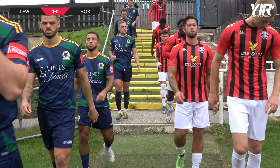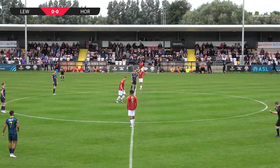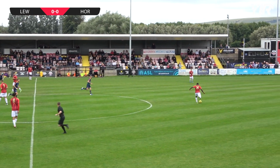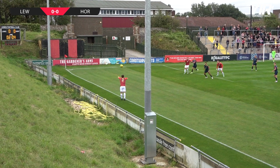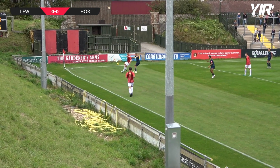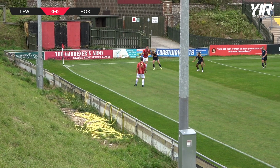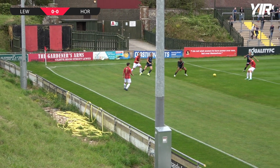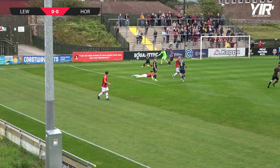Steve, Mrs. Horsham and Lewes. Against Potters Bar Town, the main man, the new number 9 Taylor, getting a hat-trick in that game. On the left-hand side, Carl's looking for Taylor, trying to turn his man in the corner. Taylor gives it inside to Tanner, who skips past his man, and the referee waves away.